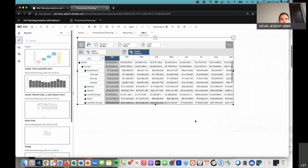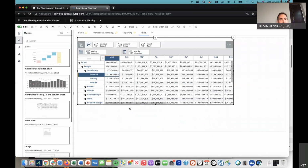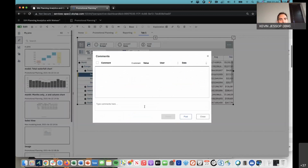Come out of that. If you click on the cell itself, earlier I showed us writing a comment in a cell about the marketing campaign. We can also comment on a value within a cell as well. If I right click on this Denmark 19 mil, I can go in here and write a comment on that one. So I can add a comment, go hello, and then post that. It will track the comment.